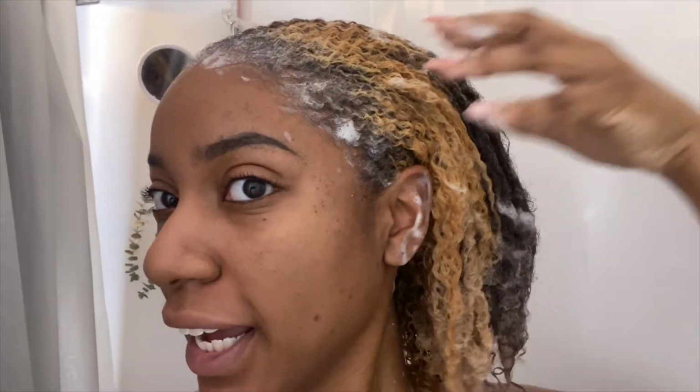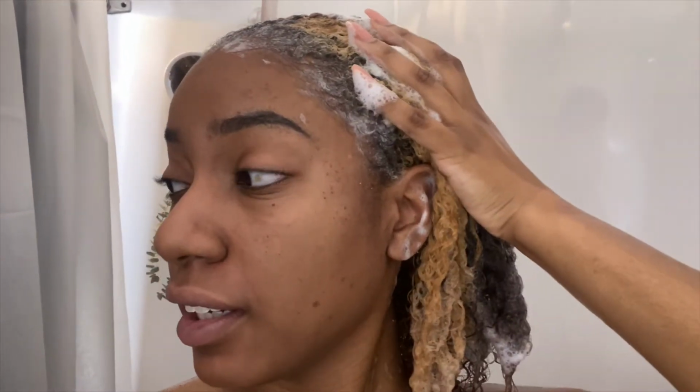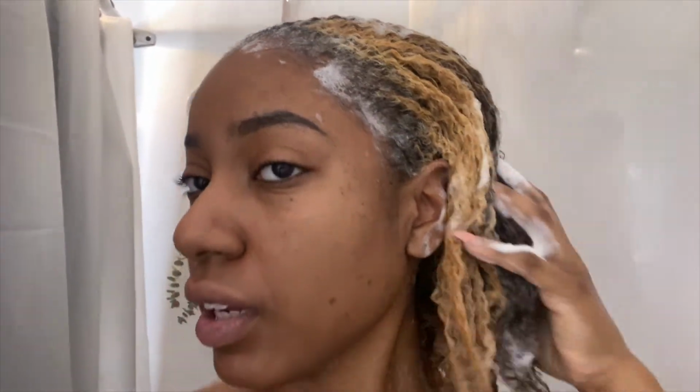So I'm in the shower and this is my hair with shampoo in it. I just shampoo around the perimeter and then run my fingers through it when I'm under the water. But you can see the parts with the Olaplex number 3 that was kind of straight, it definitely curls up. You can see my little waves up here. But yeah, I'm about to wash this out, put the conditioner in, and I'll be back to show y'all what my hair looks like after that. Bye.